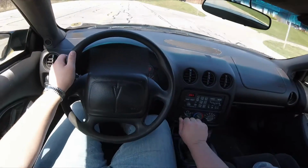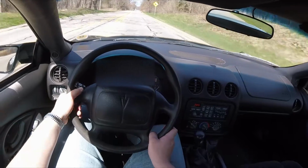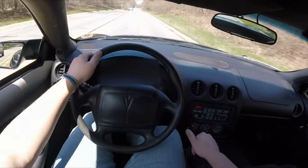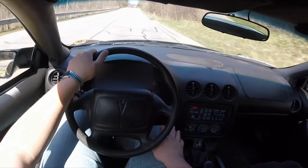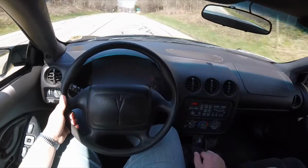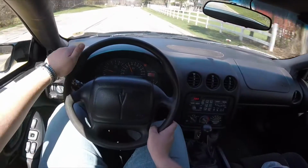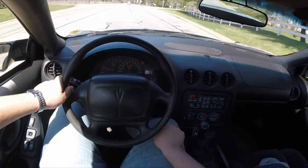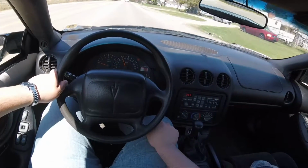Do a little third gear, 50 miles an hour, 3,000. So it's got some pickup. It's nothing like the V8 is, but she does just fine, I think. But fifth gear cruising, 50 miles an hour, doing 1,500 RPM. She just chugs along just fine. There's no like bogging or anything. You still got a lot of punch.